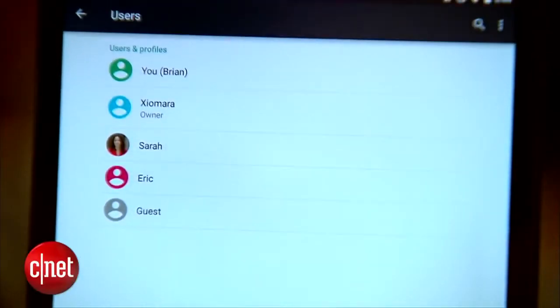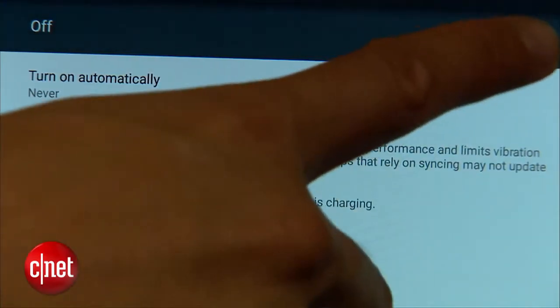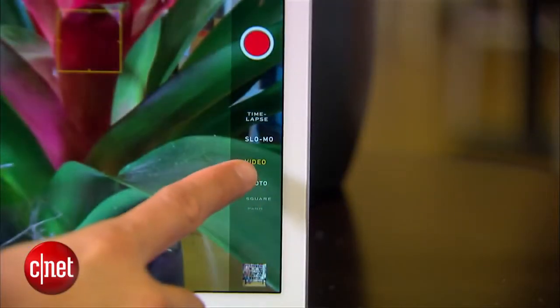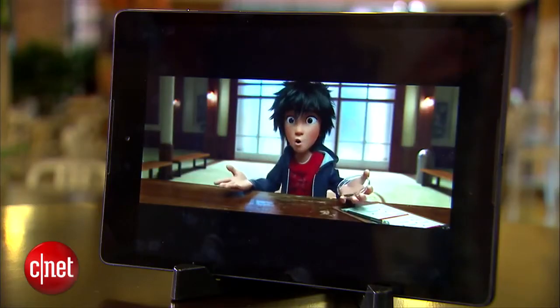User profiles and a battery saver mode that purportedly adds an extra 90 minutes of juice are standouts here. Its 8-megapixel rear camera is solid, but can't match the image quality or the myriad shooting modes of the iPad. But the biggest design advantage here is 2 front-facing speakers for real stereo sound, and every tablet needs this.